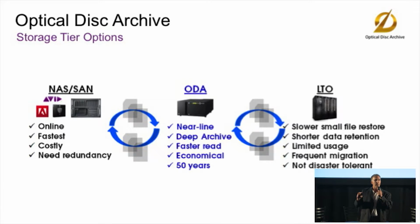nearline type archive, deep archive solutions, LTO has limitations in respect to frequent migrations that I stated, in terms of accessing that content, and in terms of the shorter data retention. It's 30 years compared to 50. The way ODA is positioned, it's really a combination of tiers. It's positioned as a nearline and deep archive, or a true archive in that respect. So it's a combined tier of nearline and archive.